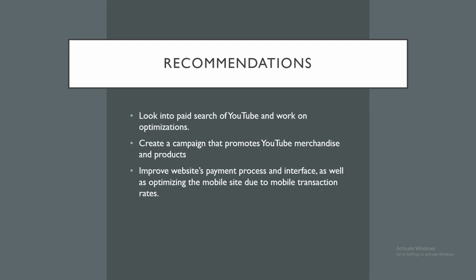My last recommendation would be to improve the website's payment process and interface so more users are likely to check out via desktop, since that's where the majority of users are. Doing this as well as optimizing the mobile site especially is a great idea, considering the transaction rates are the highest as well as revenue made, but taking into consideration the bounce rates are a little bit higher.